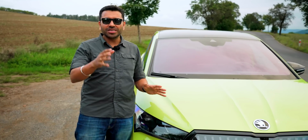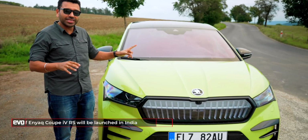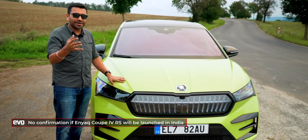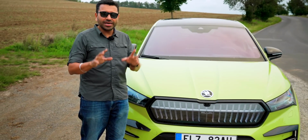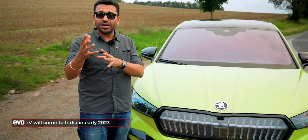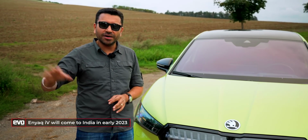The Enyaq, obviously you are going to see it on Indian roads very soon. I don't know about this coupe, whether that will come or even when the RS will come. I think it will come, but when, I'm not sure. The Enyaq is going to come to India in October of this year. They're going to take a call as to when it should be introduced into India, but it should be in the first half of next year.